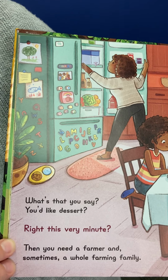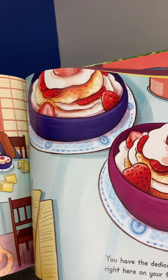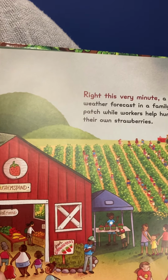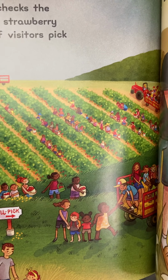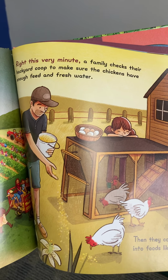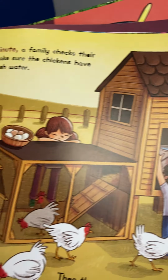What's that, you say? You'd like dessert? Right this very minute? Then you need a farmer and sometimes a whole farming family. You have the dedication of so many right here on your fork. Right this very minute, a grower checks the weather forecast in a family-owned strawberry patch while workers help hundreds of visitors pick their own strawberries. Right this very minute, a family checks their backyard coop to make sure that chickens have enough feed and fresh water. They then collect eggs that get made into foods like the shortcake that's in your bowl.